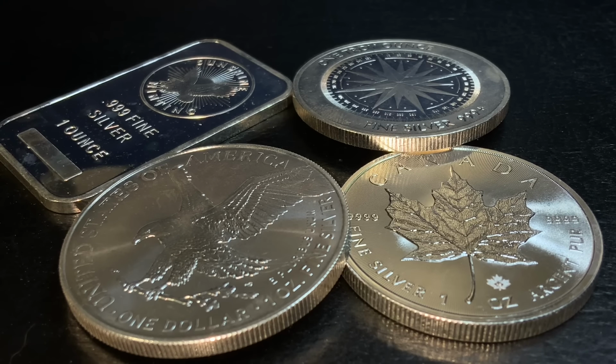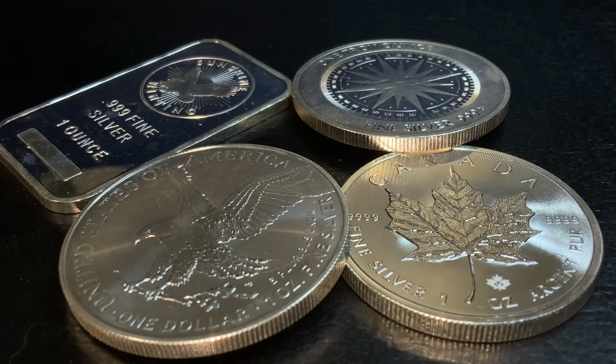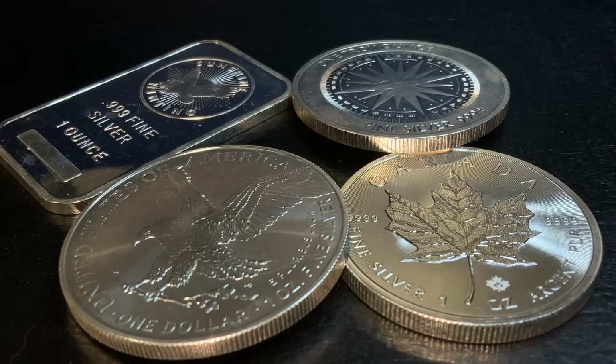With silver trading at near $32 an ounce, should we be buying any silver at all at these high prices? Well, I will reluctantly say yes, but there's only certain kinds that I think you should buy. And I'll give you a hint, for me, it's not what you see here. I'll explain as we explore.